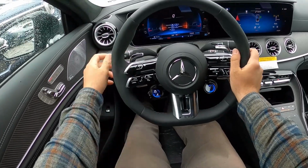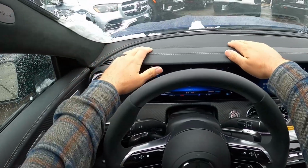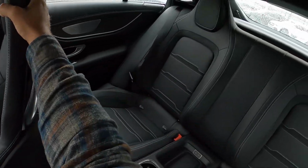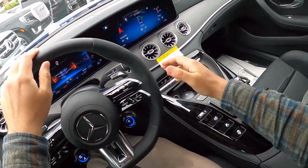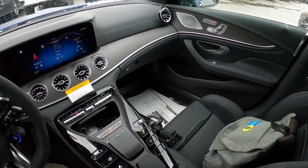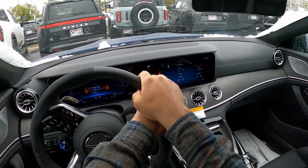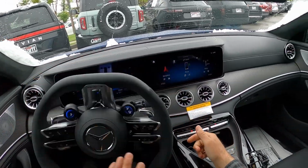Well, let's talk about visibility here in the GT. There's your visibility over the hood. Both the mirrors do a blind spot ring. And throughout the rest of the rear. Let us set off in the GT 4-door.